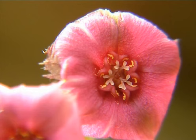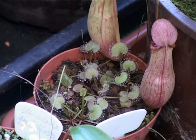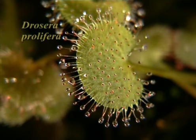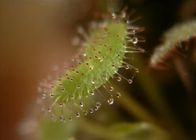Altogether, we know three closely related Queensland sundews. The second species is Drosera prolifera, which proliferates similar to strawberries, with plantlets developing from laterally growing florescences. Also here, we find no snap tentacles.